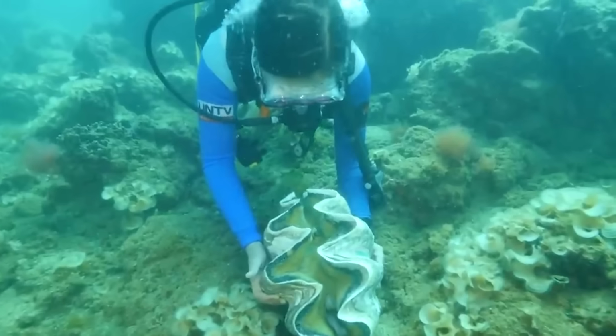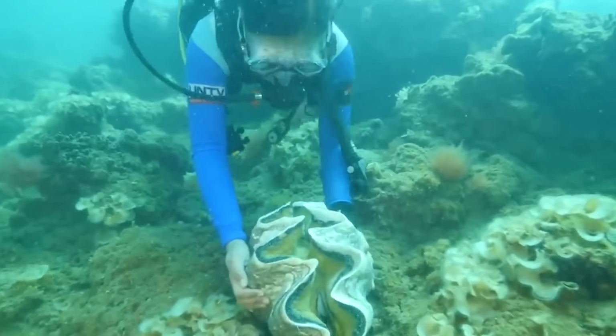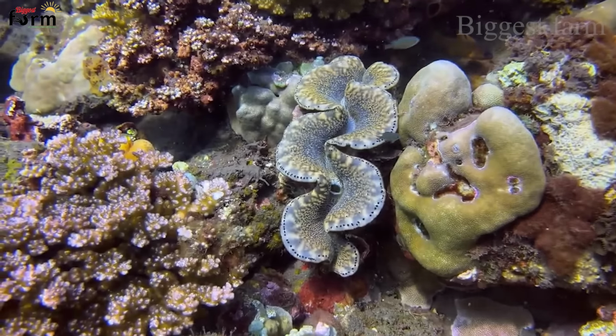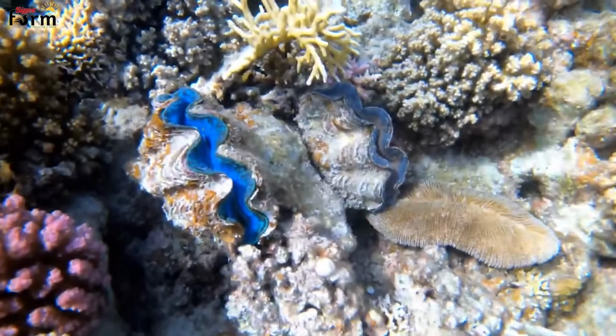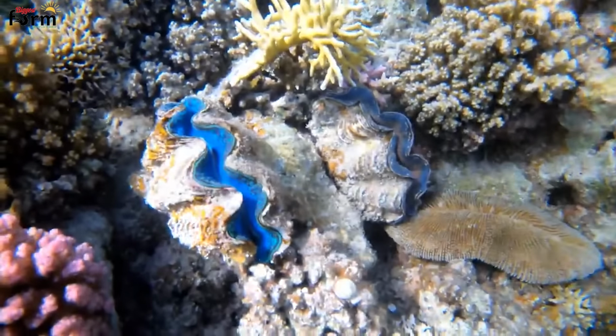Have you ever seen these giant clams? At first glance, they look very much like coral reefs on the seabed, but in fact, they are giant clams that can reach a weight of up to 500 kg.